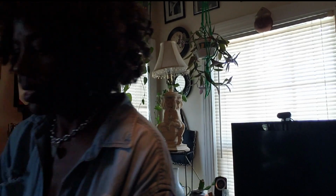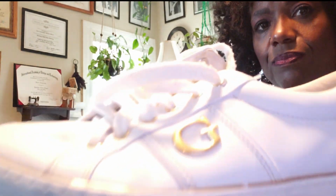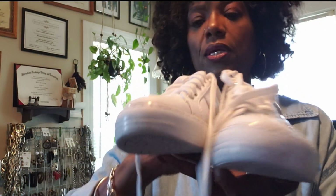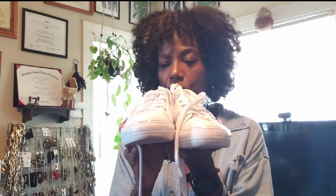Found these. Guess. Love them. Guess, with the gold and white. Goes really good together, that combination. I saw these in the store several times and I was tempted to get them, but every time I thought about it, I said, no, I have enough tennis shoes. I have enough. And then every time I went back, I still saw them.